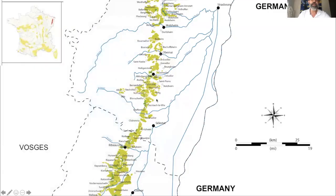We have the actual vineyards, or I should say winery, in Dambach-la-Ville, right in the middle of the Rhine route. Again, we have Germany on the right-hand side, the Vosges Mountains bordering on the left.